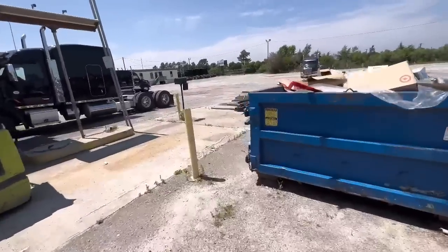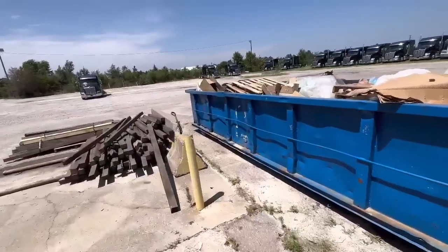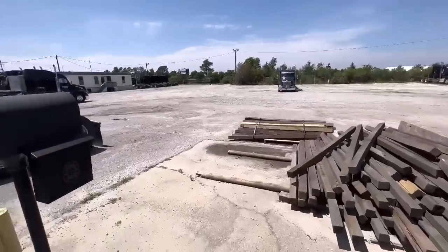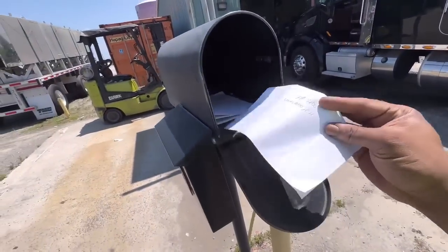All right, dumpster, all that money down the drain, throwing stuff away is probably pretty neat. Drop this off in the box.